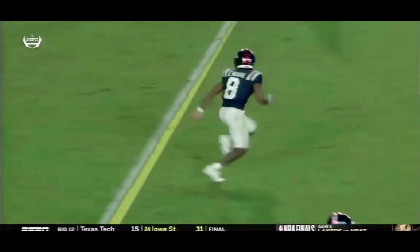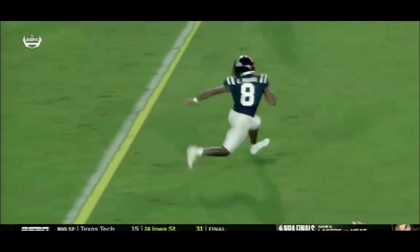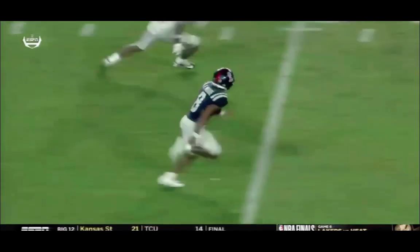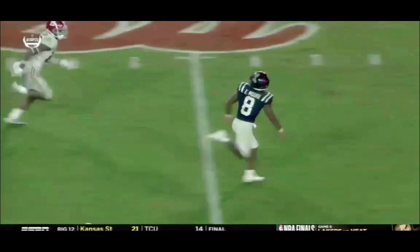Just as the slant route is coming to an end, this defender is trying to creep up potentially to make a play. Boom. He hits it, flips his hips, and gets upfield. Notice that this defender is automatically beat. He's got the hips of the defender turned, and now it's off to the races to the end zone.